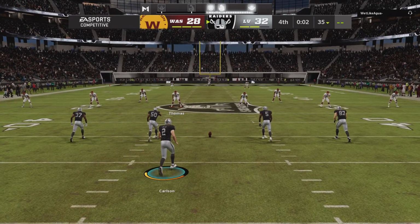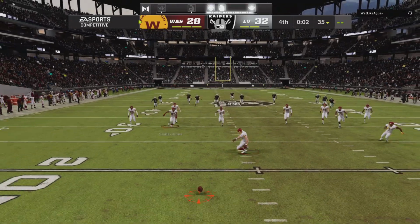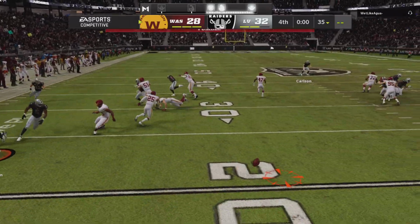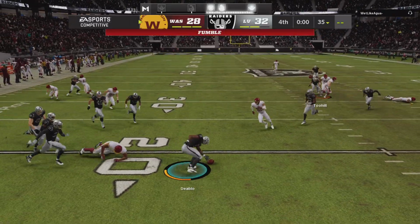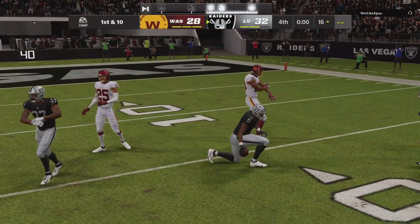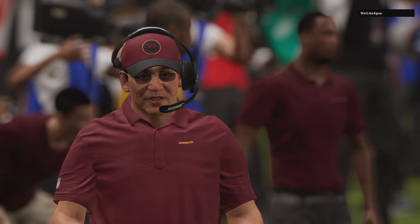Following the touchdown, ready to kick it away is Carlson. An incredibly short kick fielded way up. Now on the return, oh no, the ball is loose. And the Raiders pick it up. And that will write a finish to this ball game. So this one a victory for the Las Vegas Raiders.